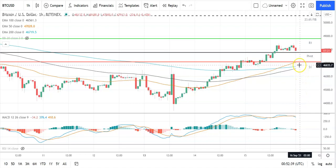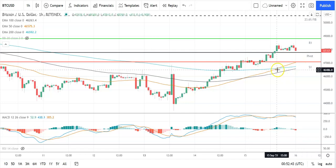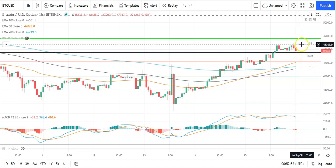On the EMAs, however, that's a bullish signal, 50 pulling away marginally from the 100 and the 200 after yesterday's bullish cross, suggesting further upside ahead. So key would be to avoid the pivot at 47,768 and move through to 48,500 levels to bring resistance levels into play. Failure to do that, support levels will be in play.